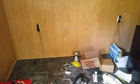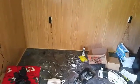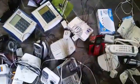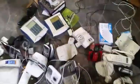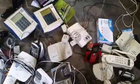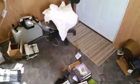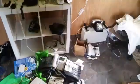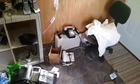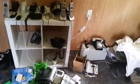Now for the digital answering systems, as well as the microcassette answering system. The Bell South 1129, which came from the First West thrift store. It is an old school answering system, and it is a microcassette remote analog answering system. The reason why I say dual microcassette is because it is dual microcassette based.